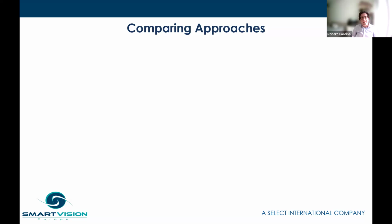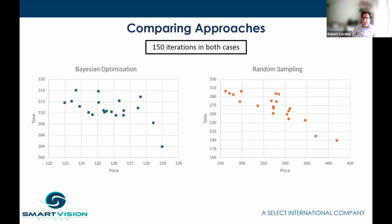But these cases weren't exactly the same, right? So in the first part, we only had to optimize one formulation, whereas in the second part, we had to optimize making 3 formulations from the same stocks. So what if we did actually a direct comparison? And this is what I did. So these plots show the best 20 iterations from both the Bayesian optimization here on the left and the random sampling techniques for the exact same scenario, that is optimizing one formulation only. So in both cases, as I mentioned, the results are after 150 iterations.